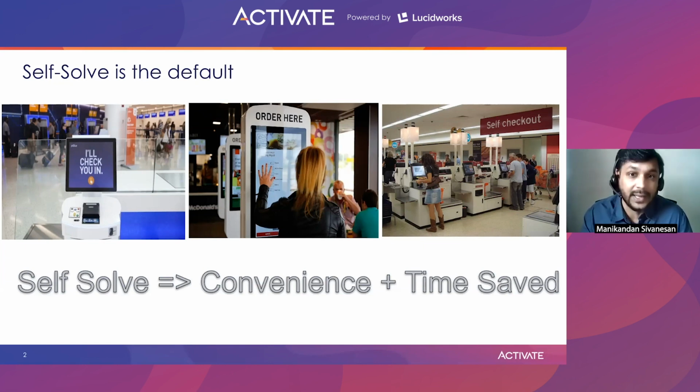get the answers quickly. The average customer gives more importance to the businesses that value convenience and time saved for the customers. Self-solve tools achieve both of these value propositions by empowering the customers to answer their own questions or issues and satisfying their own need.